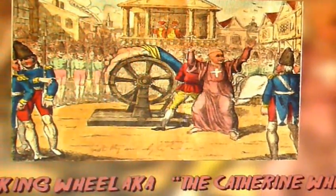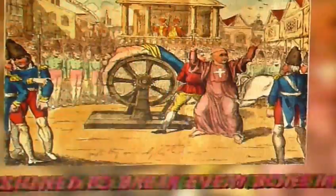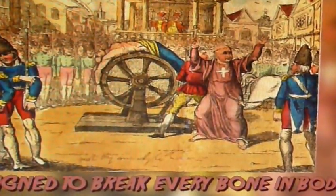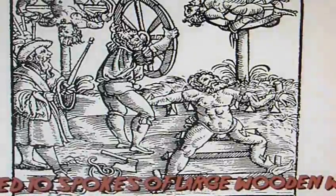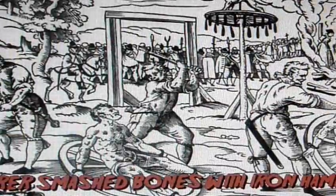Number 5. The breaking wheel. Also known as the Catherine wheel, this torture device was designed to break every bone in a victim's body. First, the individual's limbs are tied to the spokes of a large wooden wheel and would then be revolved slowly as a torturer randomly smashed bones with an iron hammer.